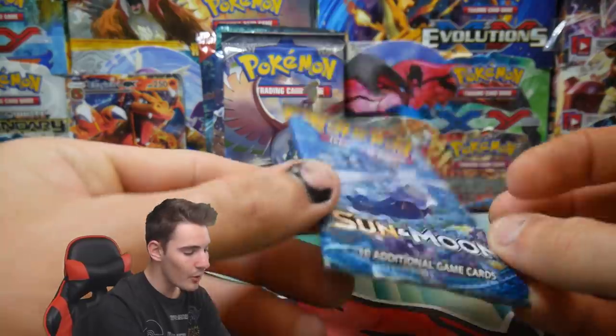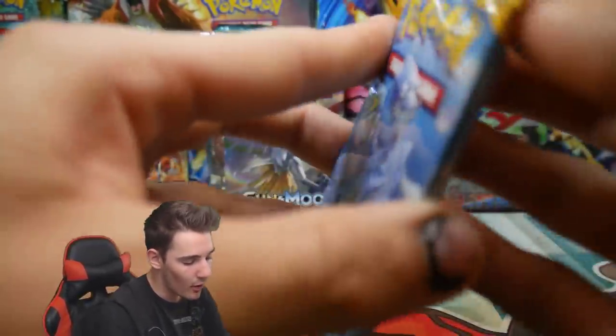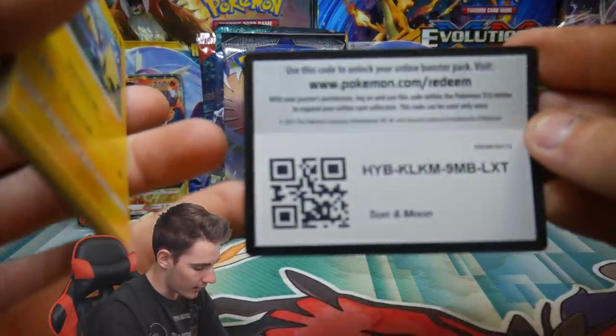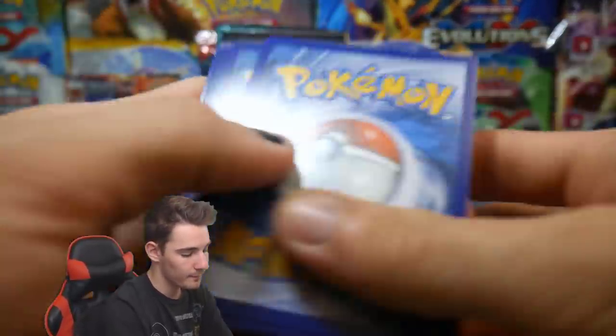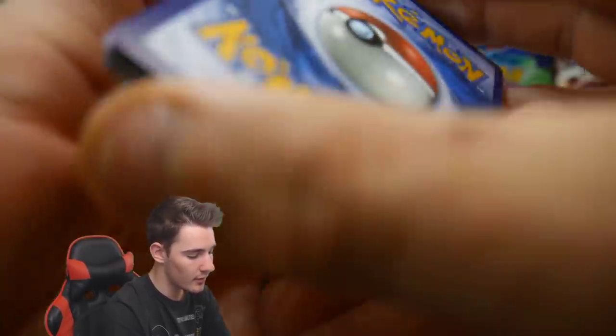We have a Sun and Moon base set booster pack. Let's go. Come on, Ultra Ball. I've only pulled 2 of them in existence, and that was out of like 2.5 boxes. It was actually insane. But let's go. We have a code card. 4 and then 2, and let's get into this one.